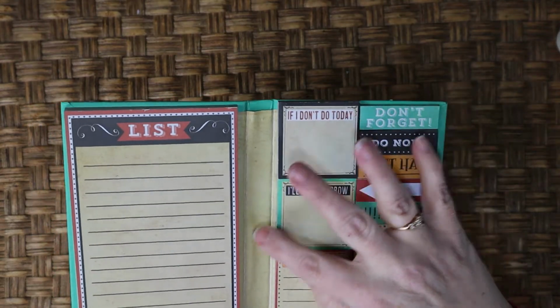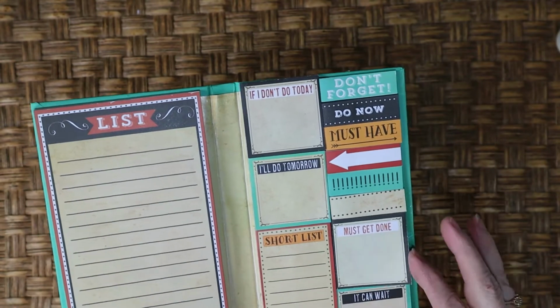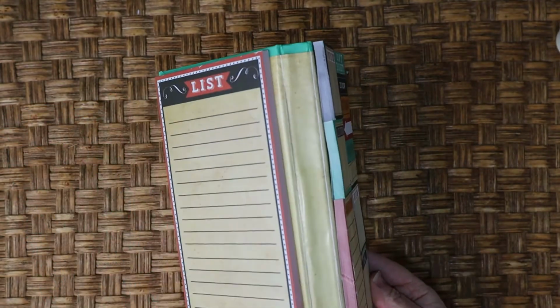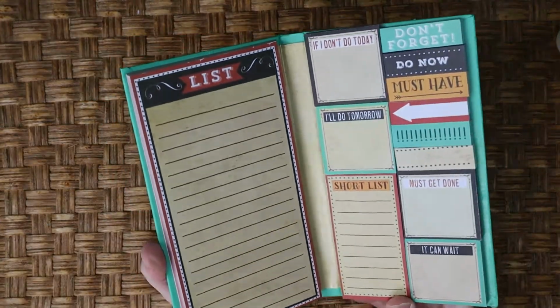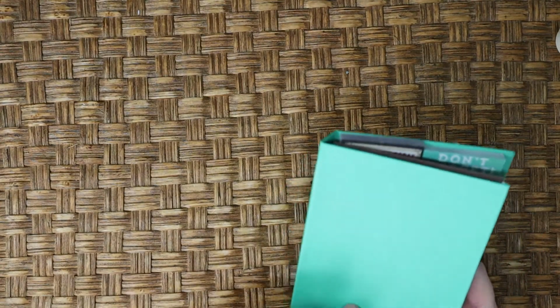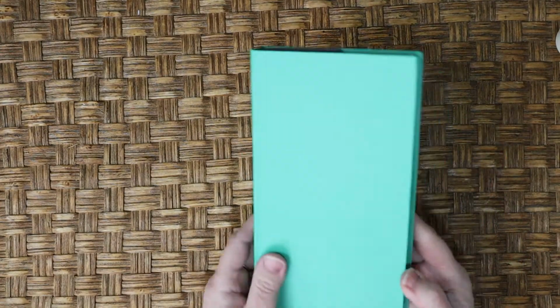Look at that. Won't these be so cool to make little collages with? And there's quite a bit here. I don't know, it looks new. Somebody probably didn't use it. But it's great. And then I could take these out and then also use this cover for a little journal. So again, I recycle everything, believe it or not.